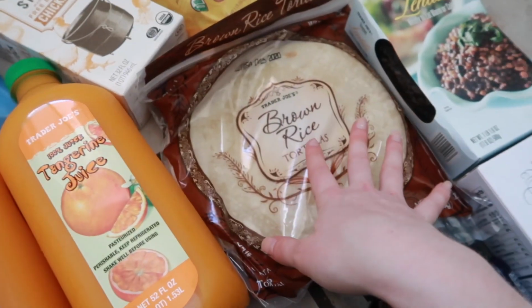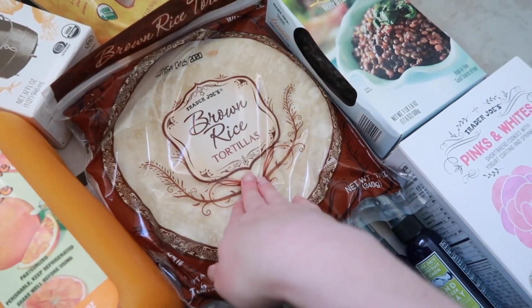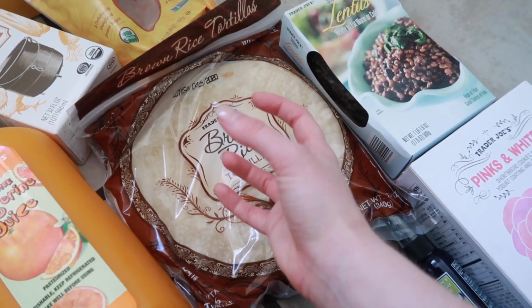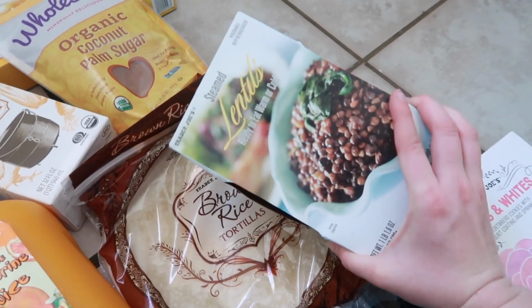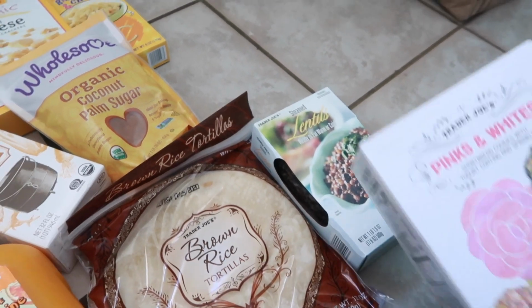Then over here, we have some brown rice tortillas, because we're gonna have Taco Tuesday one night, and I really like the brown rice tortillas. They're low in carbs, they're very easy to make a little bit crispier if you like a crispy taco like I do. And then I got some lentils if I want to make some lentil soup and have some protein, maybe a more vegetarian meal option.